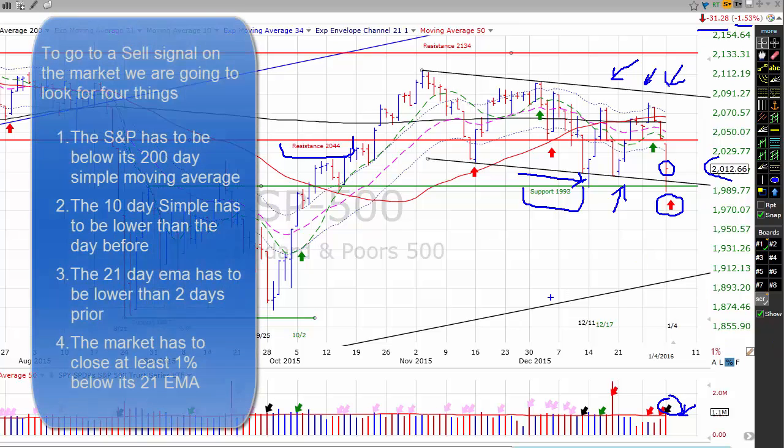Just want to point out that in order to go to a sell signal in the market, 4 things needed to take place. First, the S&P 500 had to be trading below its 200-day moving average. We showed the 200-day moving average here in black, and we're trading well below that. Secondly, the 10-day simple moving average, which we show here in green, had to be trending downward. Third, the 21-day exponential moving average, which we show in pink, had to be lower than it was 2 days ago. It's currently lower than it was 2 days ago.